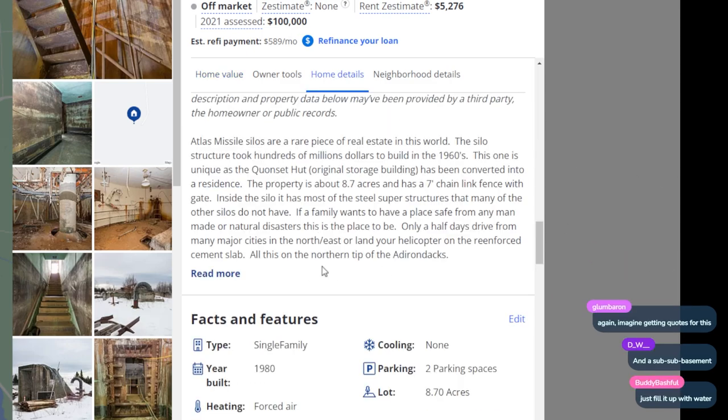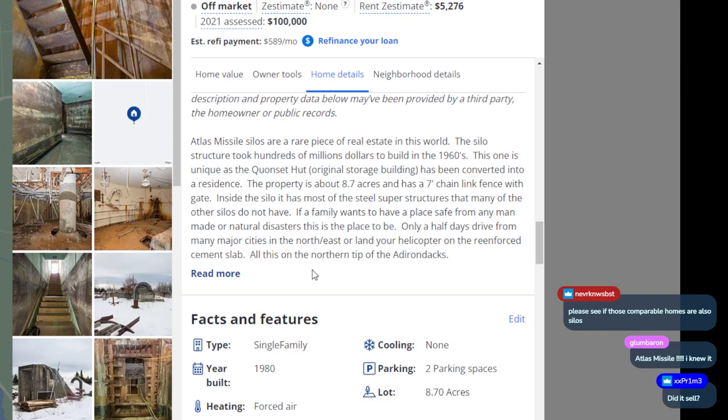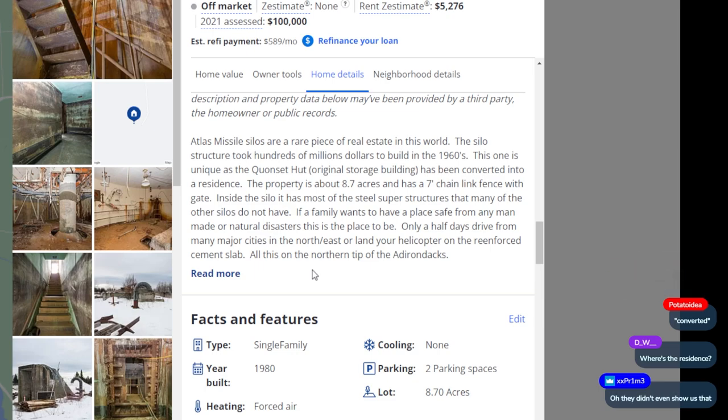$100,000. Atlas missile silos are a rare piece of real estate in the world. The silo structure took hundreds of millions of dollars to build in the 60s. This one is unique as the Quonset Hut original storage building has been converted into a residence. The property is 8.7 acres, has a 7-foot chain link fence around the gate. Once inside the silo, it has most of the steel superstructures that many other silos do not. If a family wants to have a place safe from any man-made or natural disasters, this is the place to be.